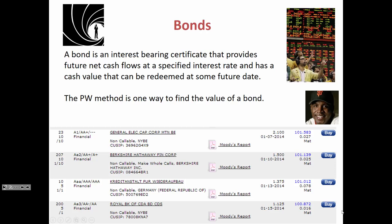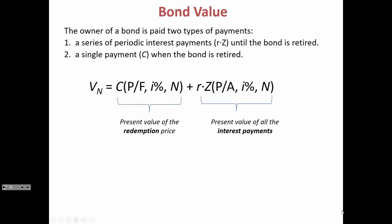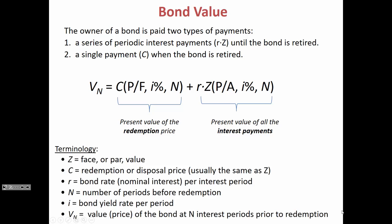Because the bond is paying back the original principal in the future, and it's also paying you the periodic interest payments. And so that's what's labeled here as 1 and 2. Those are the two components of the value of a bond. So the first part of it is about the redemption. This first formula here is saying you take some future value and you're finding the present value of it. And so C is the redemption price.